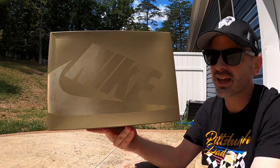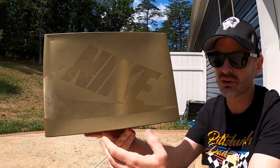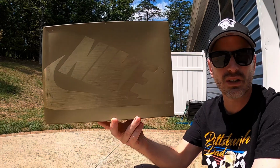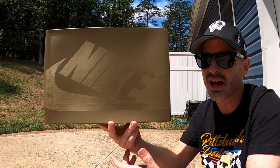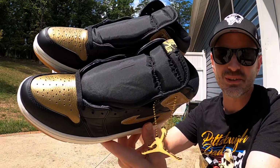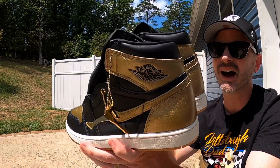I think you'll be able to get these at a good discount in store. I think they'll go on sale, but I also think on resale websites, you'll probably be able to get them for well under retail. I think the retail price was $180 US. I used $20 in status rewards, so I was right around $170 all in. And then let's get right into it. Here they are, the black and gold Jordan 1 High.